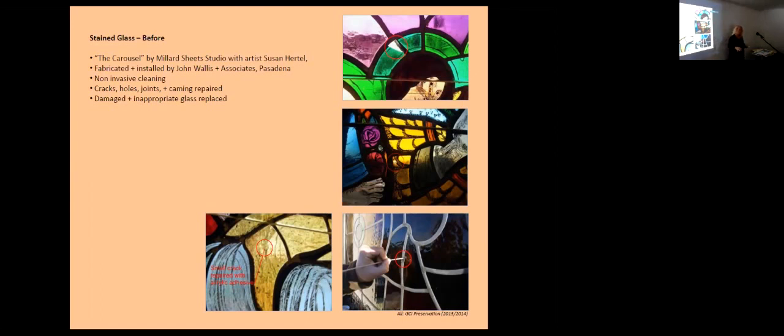the standards say, repair where possible, replace if necessary, if you can't repair. So there were some areas where there were holes in the glass or cracks in the glass, and instead of replacing that glass, we repaired it. So we did as much repair as we could, and then where we had to replace. This is actually the wrong color glass. This is one of those bad repairs.